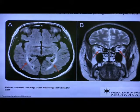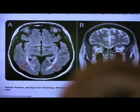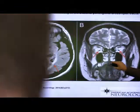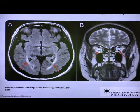Now, you can also see on MR scans that there is optic nerve atrophy. So this is an MR scan. It's a coronal view, going through the eyes. You can see the front of the brain here, and you can see the eyes there. And these are the optic nerves, and you can see that they look quite small.